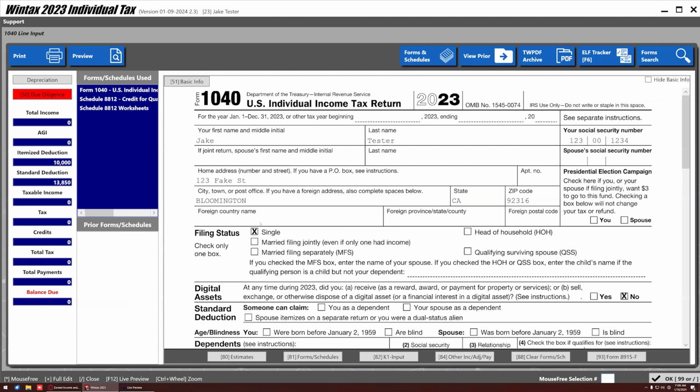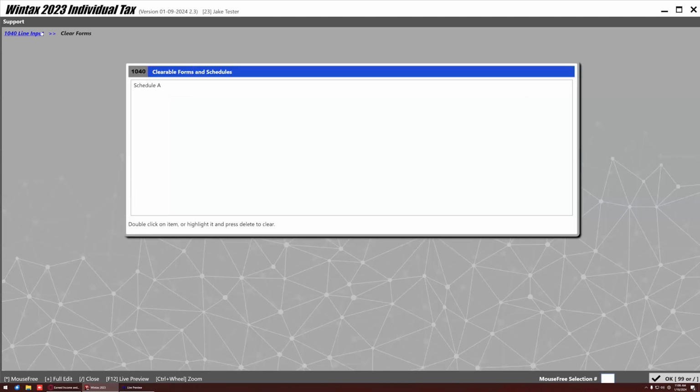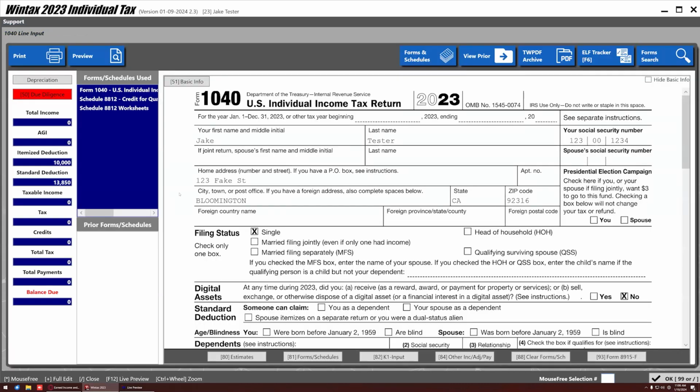Again, in case you need to remove a form, like I said, there's always forms and schedules, which is line 88. The numbers are fixed. So if you know the number, that 88 is clear forms. Even if you're on the 1040, you can type in 88 and it's going to bring up the clear forms because the numbers are fixed for the form. So once the form has been assigned a number, you can always use that number to get into that form, even if you're not anywhere near forms and schedules or anything like that. You can also see extra things down here, which is right there, clear forms and schedules.